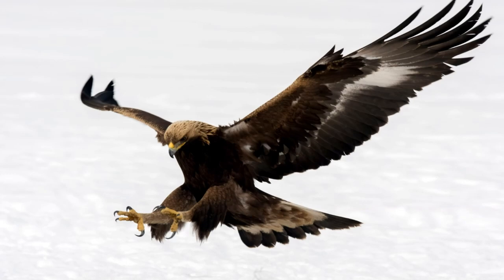Did you know that the golden eagle's wingspan is known to reach over 2 meters? Soaring high over open landscapes, it holds its wings in a V shape and uses air currents to maintain its height. And they build their nests in large cracks high up in the cliffs and the mountain peaks.